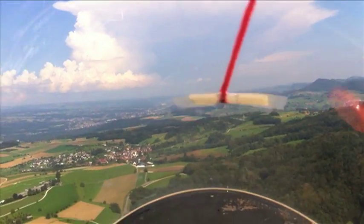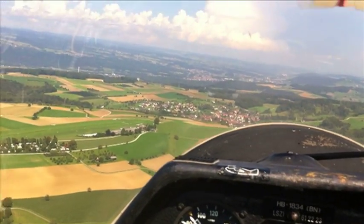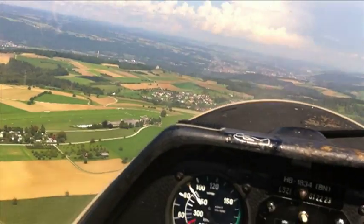I'm going to leave you now with the last sequence, the final approach and landing, my favorite part. So buckle up and hold tight. I'll see you on the ground.